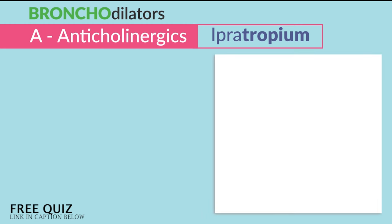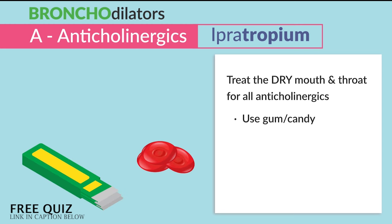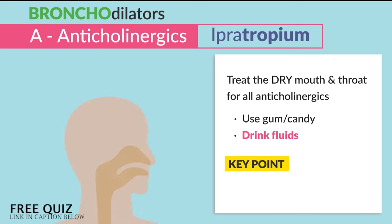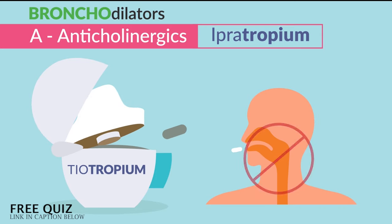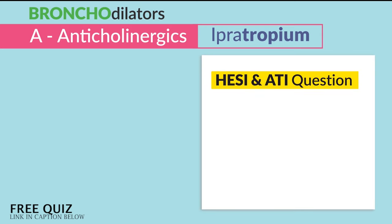And we teach patients these key points. To treat the dry mouth and throat for all anticholinergics, we use gum and candy, and we also drink fluids. Now the big key point here, and the big test tip, is no swallowing tiotropium capsules, guys. Put the capsule inside the inhaler device, and then inhale. Never swallow the pill. This came up on both the HESI and ATI exams.